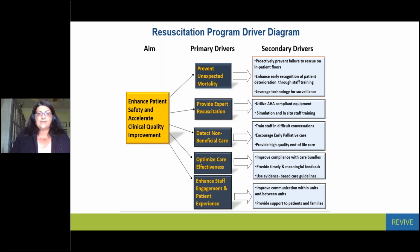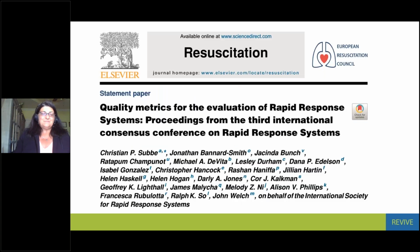And so again, just an example where you can put any of your drivers or secondary drivers. They may not be the same as ours, but this is just an example of how you might lay out this program. Since we're talking about anatomy, there's a lot of pictures and graphics.